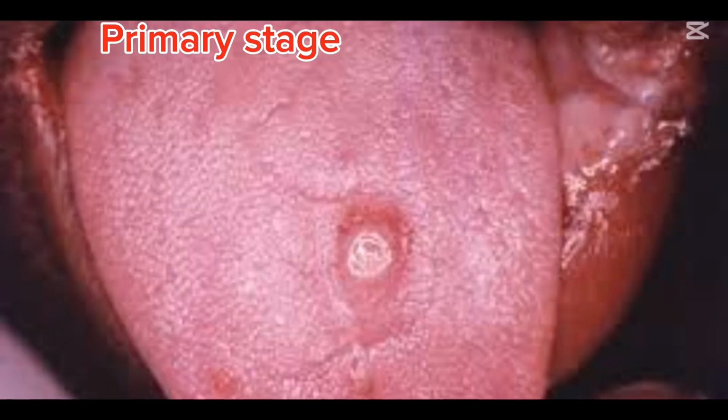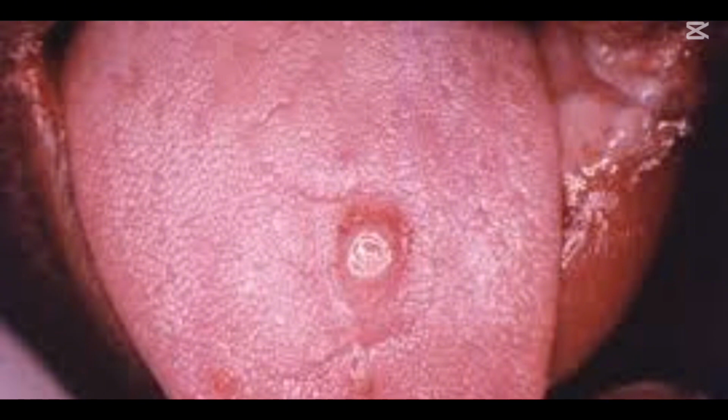So it can be the genitals, the anus, or the mouth, and this can heal on its own, but this doesn't mean that the infection is gone. So this stage is highly contagious, especially if there's a direct contact with the chancre during sexual activity. So that's basically it on the primary stage.